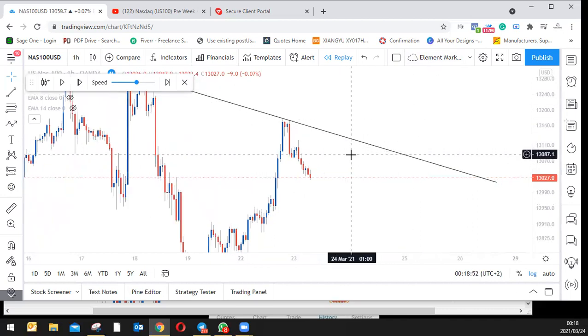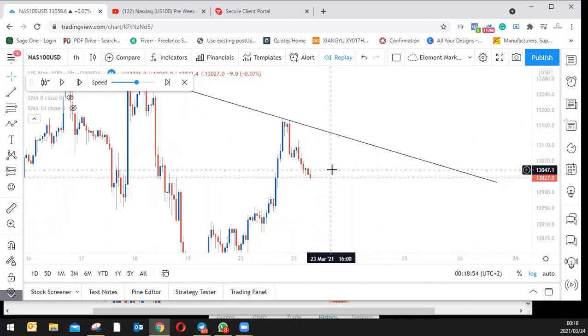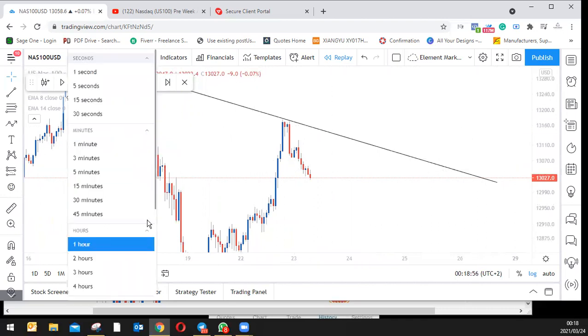Obviously, there are people that trade with the trend lines and expect a breakout. But this morning I was expecting it to pull back, so I was looking for scalping buy trades. That's also what I said to you guys: we need to look for buy opportunities in the morning, and then later we're going to look for sells.